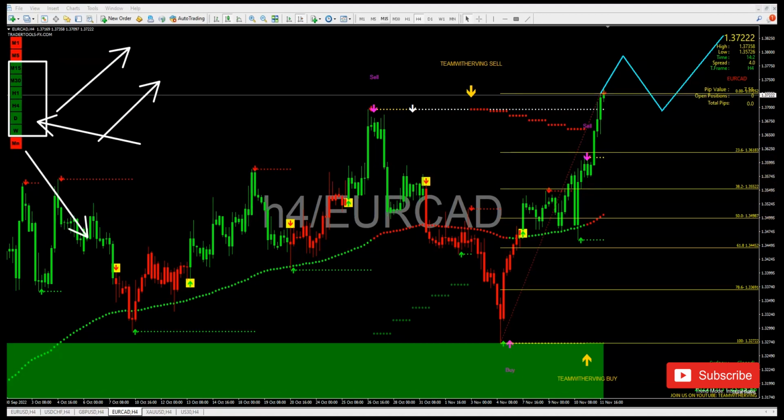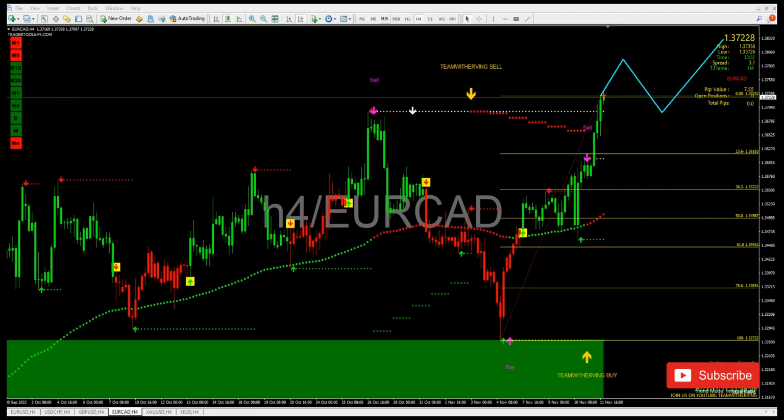So the market is going very quick. So please don't blow your account. Christmas is coming. Look at here, multiple time frame is here. TW sniper entry is here.